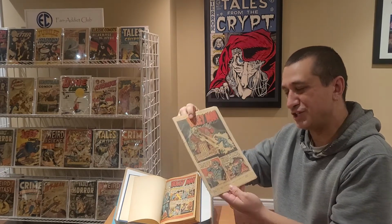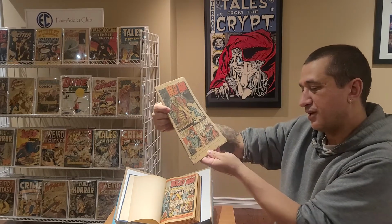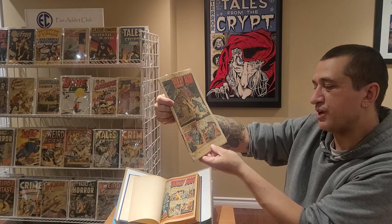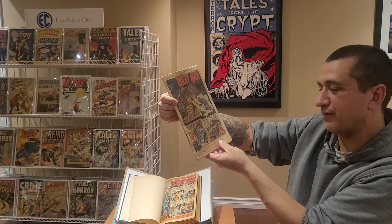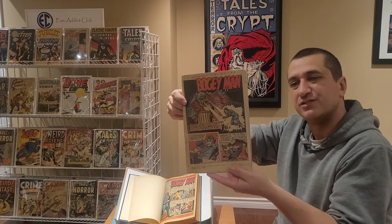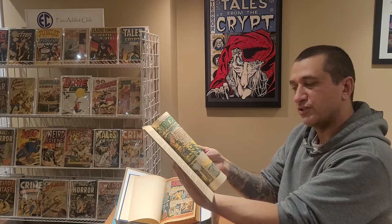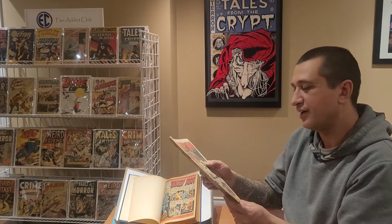This is a mail call I just received. I just opened this up. It is Boogeyman Comics, published by Century Publishing Company, 2382 Dundas Street West, Toronto, Canada, Volume 1, Number 2, 1946. So this has all American artwork in it. All these stories were never published in the United States, only published up here in Canada, and only distributed in the UK. So that's really cool.